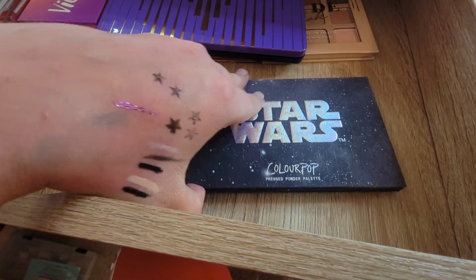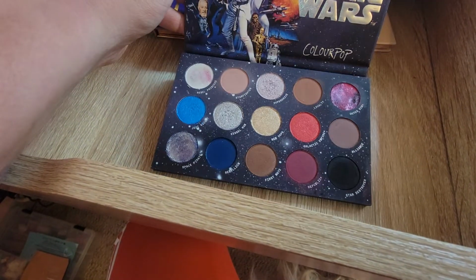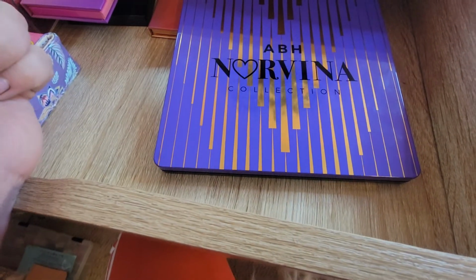I have this ColourPop Star Wars, of course, part of that other collection. Oh my gosh, this is a keep. This is so pretty, and the formula is spectacular. So keeping that.